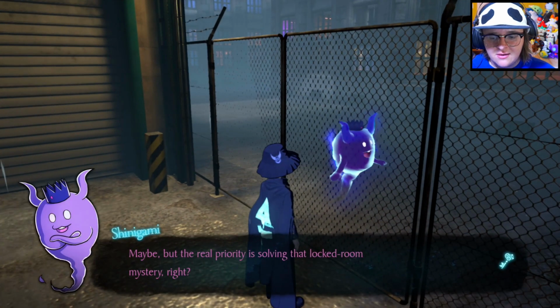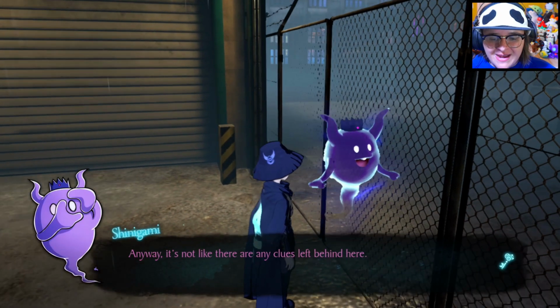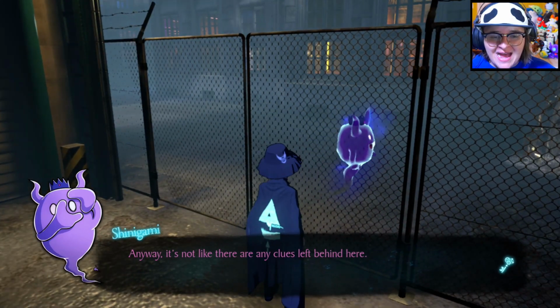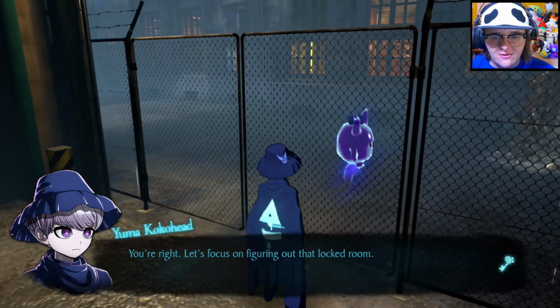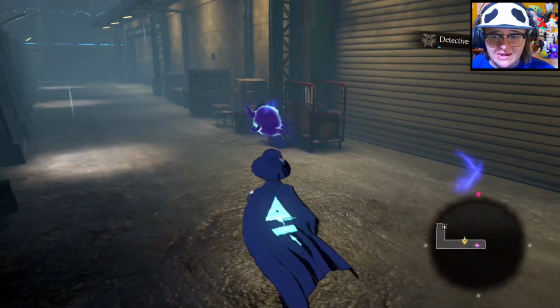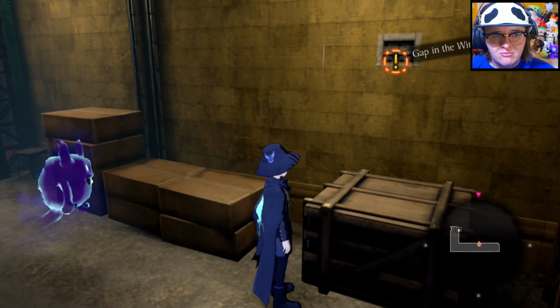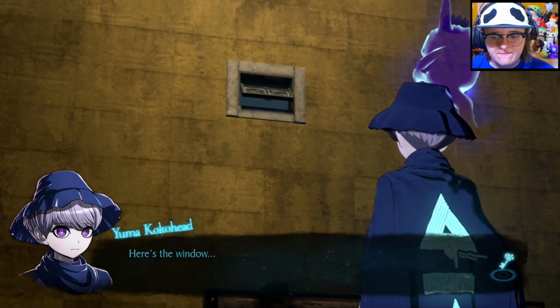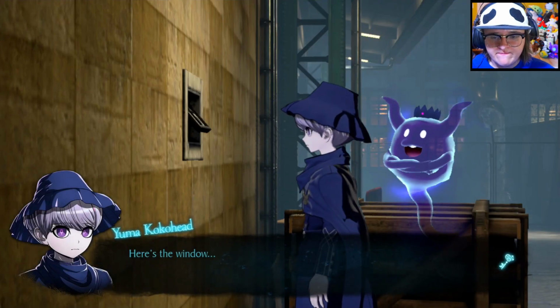Maybe, but the real priority is solving that locked room mystery, right? Anyways, it's not like there's any clues left behind here. Yeah, you're right. Let's focus on figuring out that locked room. It might be an escape route, though. It is good to at least note that. But, gap in the window, here we go. Here's the window. It doesn't look very important, though.